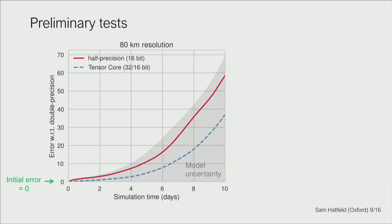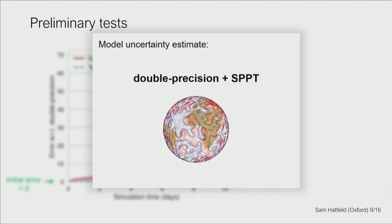The question is, is this error that I've introduced meteorologically significant? So weather forecasting is inherently imperfect, and therefore the double precision model does not necessarily give a more accurate weather forecast, even if the numbers are more precise, somewhat paradoxically. So we have to always compare an error with an estimate of our model uncertainty, and that's what I've shown in the gray here. So as a brief digression, I'll explain how I estimated that model uncertainty.